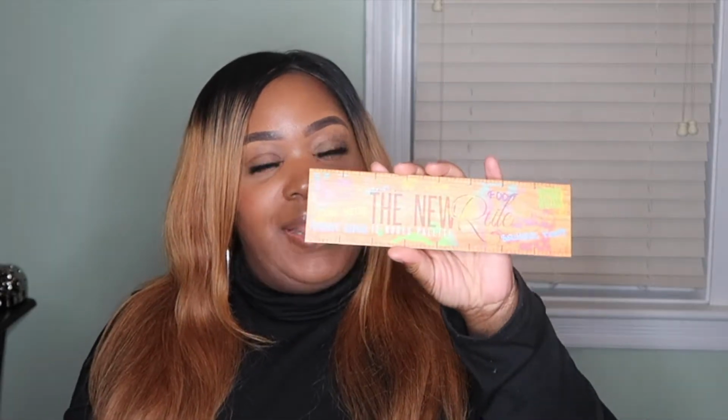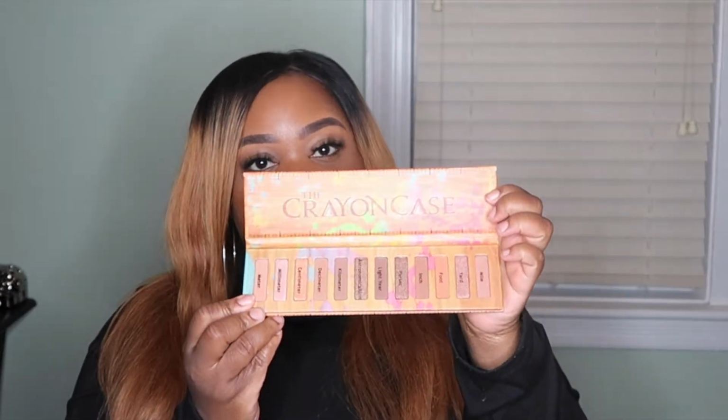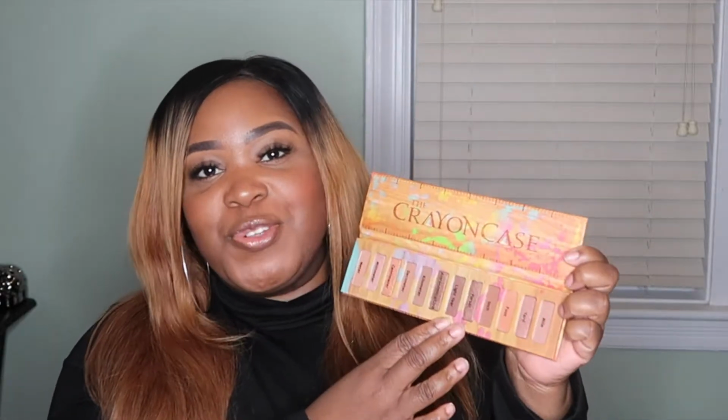I decided to also get the, well, not the new because it's not new, but it's called the New Rule palette. And this is their nude palette. So I picked that up. And this is great because you guys know I love neutrals. And I love this. Look at this. It's like legit a ruler. And what's so cute about this is it has mile, yard, foot, inch, parsec, light year, astronomical unit, kilometer, decimeter, centimeter, millimeter, and meter. So guys, this is too cute. I love this. It is a neutral palette. There's lots of neutral colors, and I'm a neutral lover, so I'm gonna get a lot of use out of this palette. Most def.